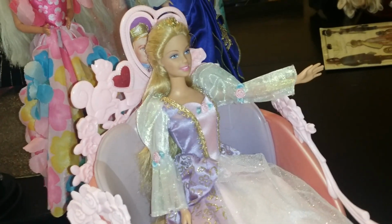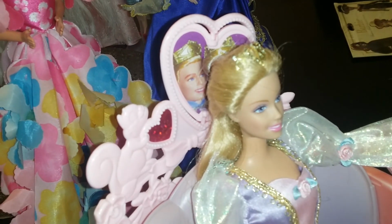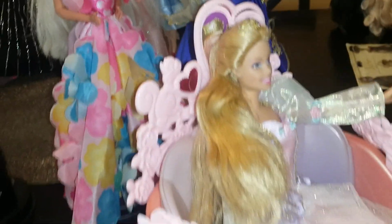She's from my childhood, I forgot to tell you. And she still has her dress, but no shoes, and a broken crown. Yep, the little tip is broken. Also, I don't know what I did with her hair, that it's not so long anymore. I think I cut it.